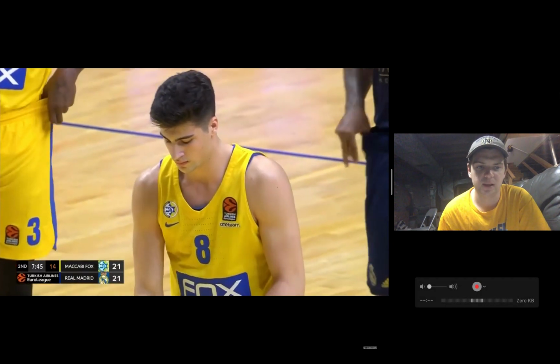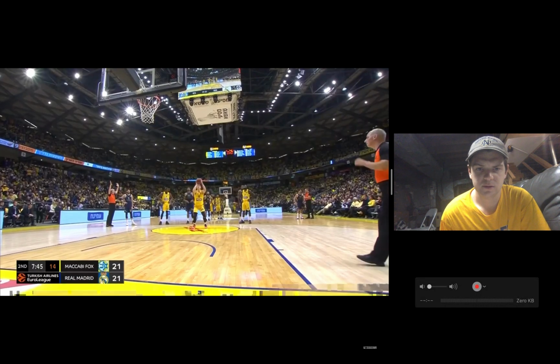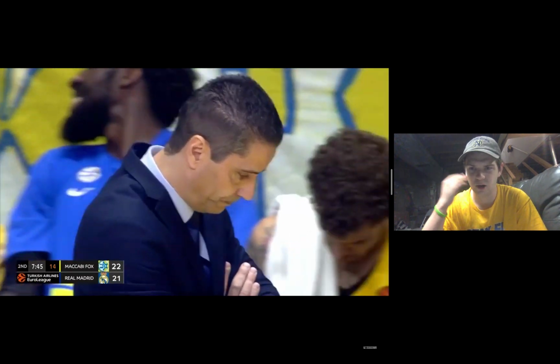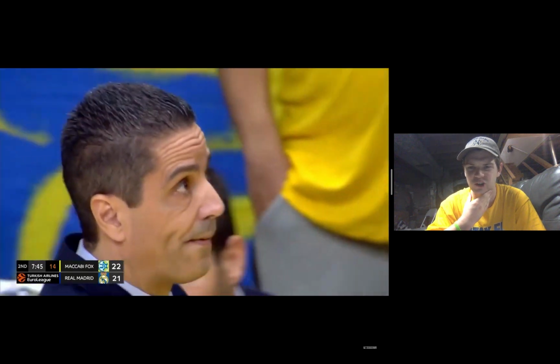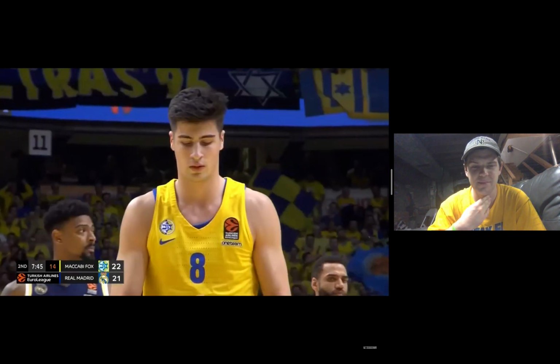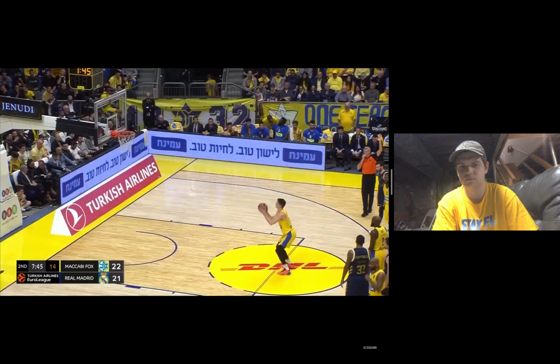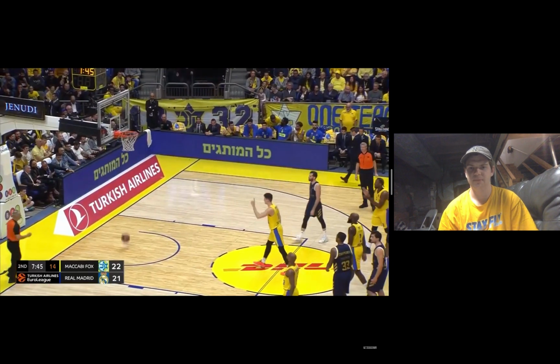And here's Deni again at the line. Again, I think it's really good form. It has really good rotation on the ball, good flick of the wrist and stuff. I'm not necessarily worried about his shooting. I think that'll come in due time. Yeah, another good free throw.